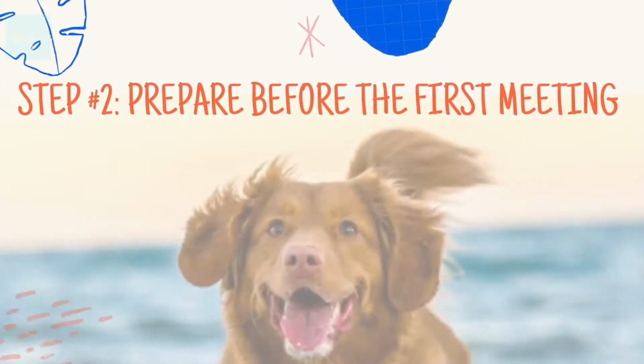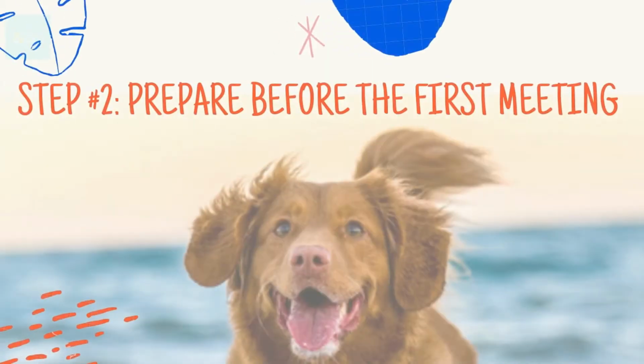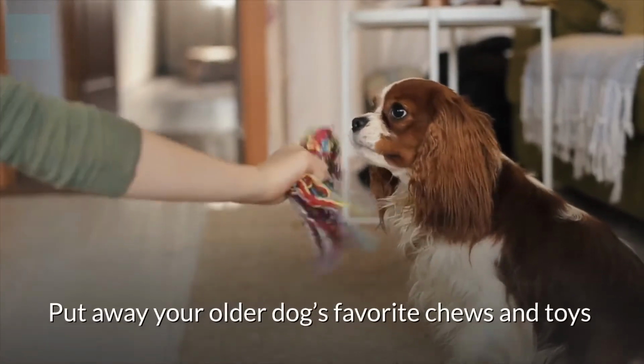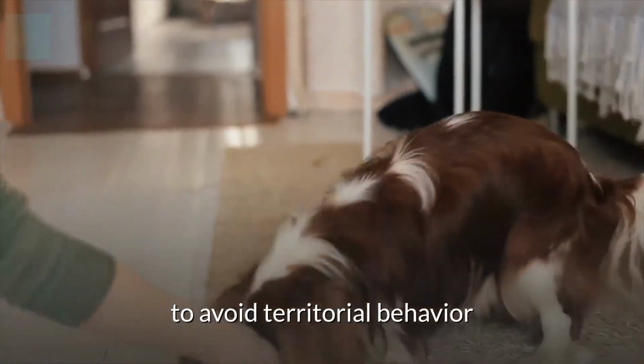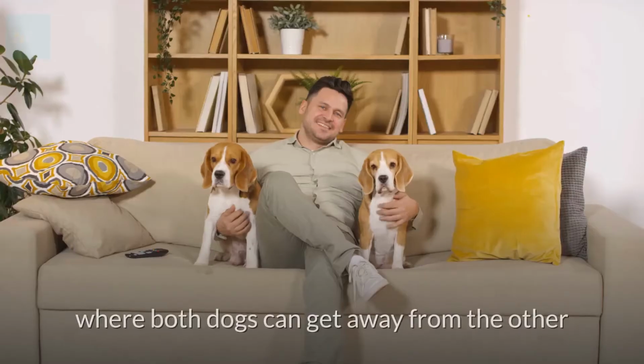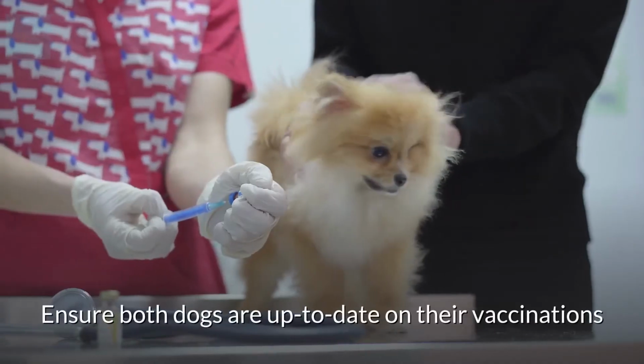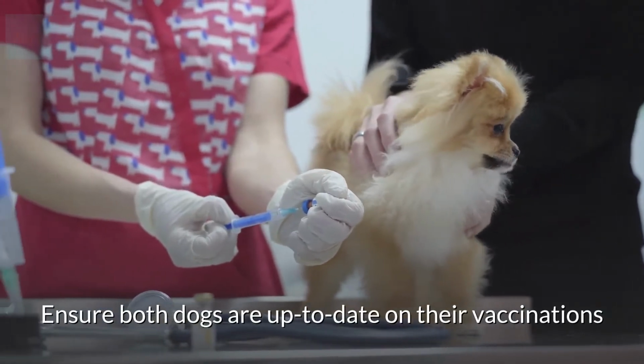Step 2. Prepare before the first meeting. Before you bring your new puppy home, put away your older dog's favorite chew toys to avoid territorial behavior. Create spaces in your home where both dogs can get away from the other. Purchase separate food dishes to prevent possessive aggression. Ensure both dogs are up to date on their vaccinations.